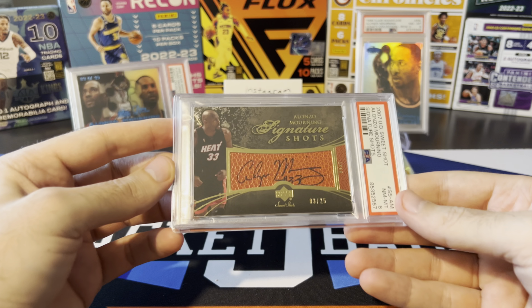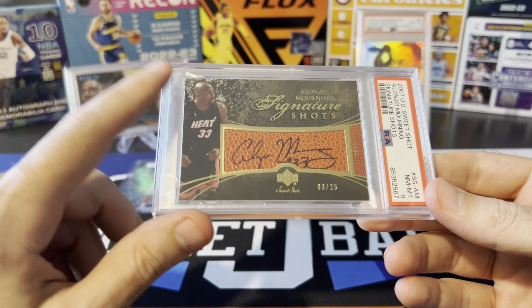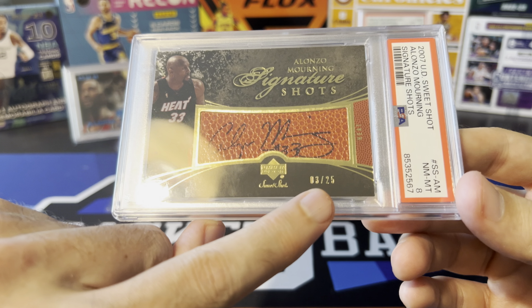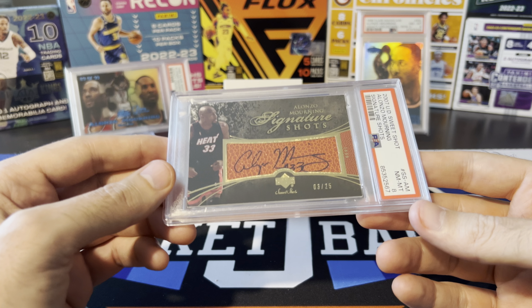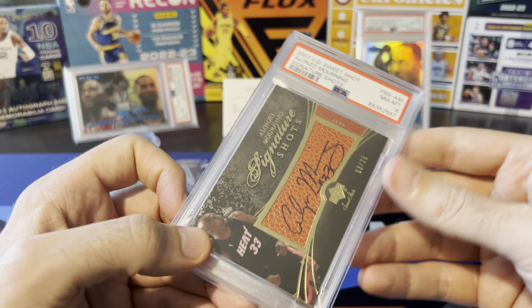in my entire collection. Now, I got some playing days autos. I think I have an Ultimate numbered to 50, got some Exquisite stuff, got some other Upper Deck stuff. I don't think any of them are numbered as low as 25 though. So pretty pumped to get this for not too expensive either. It's in a PSA 8 holder.